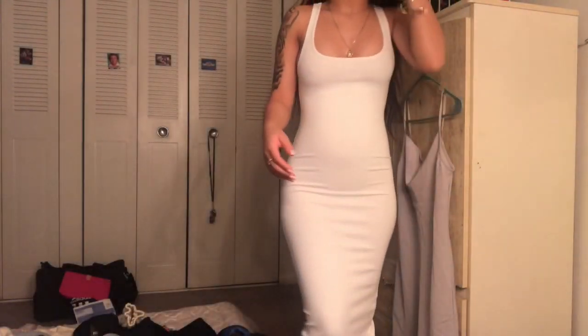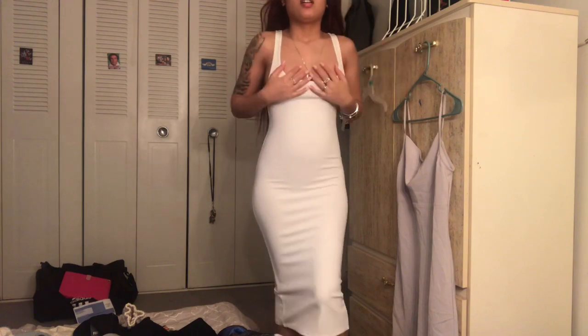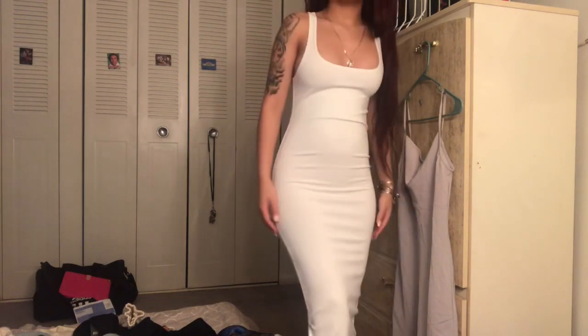Alright, next one. Alright, y'all. So this next dress is a size small. It's a white tank dress. How it looks.